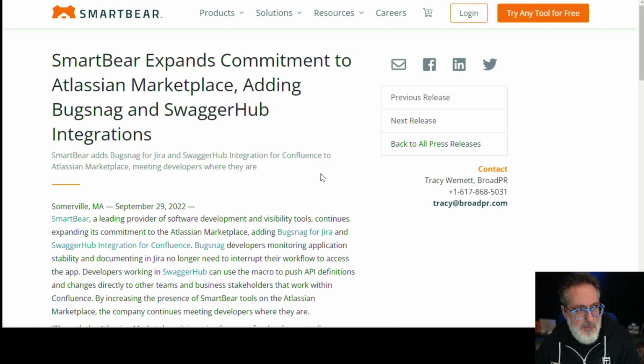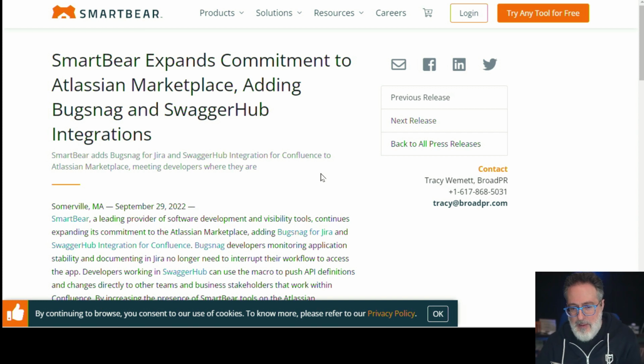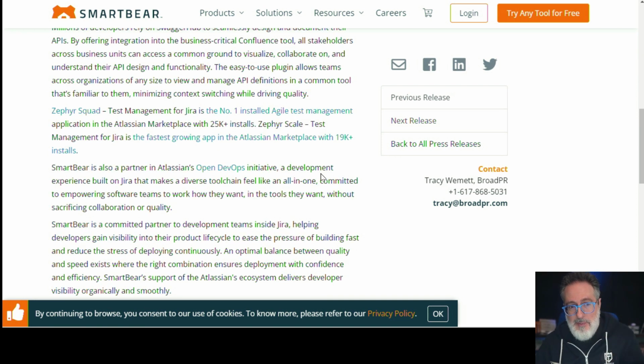And if you click on the news release, it goes into some of the tools that they integrated with, like Bugsnag, Swagger Hub integrations, and a few more as well. And it also talks about how SmartBear has a partnership with Atlassian's Open DevOps initiative. So they have a lot of commitment to this, a lot of new things coming out. So if you're using SmartBear, if you're using Atlassian, here's a solution. You should definitely check it out.